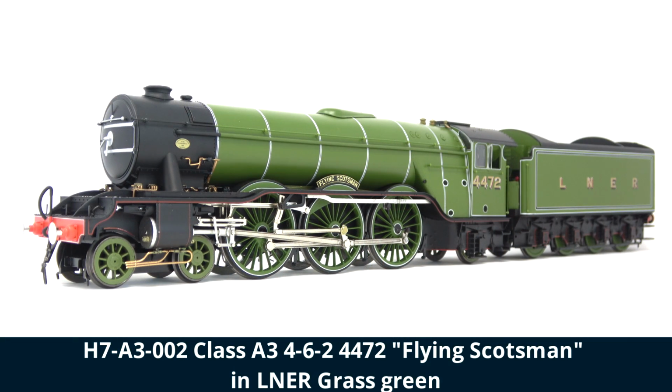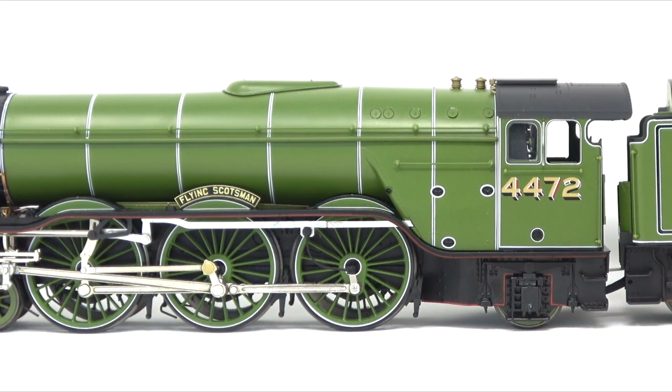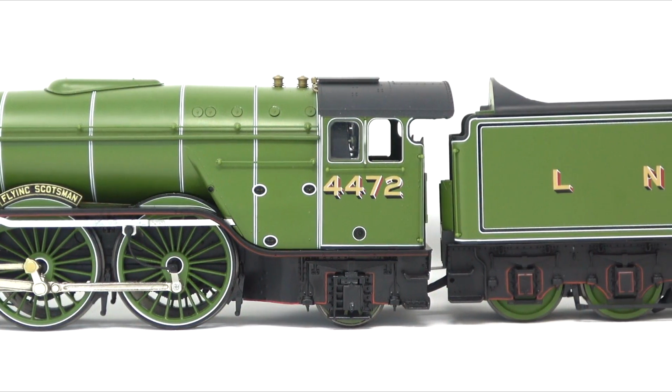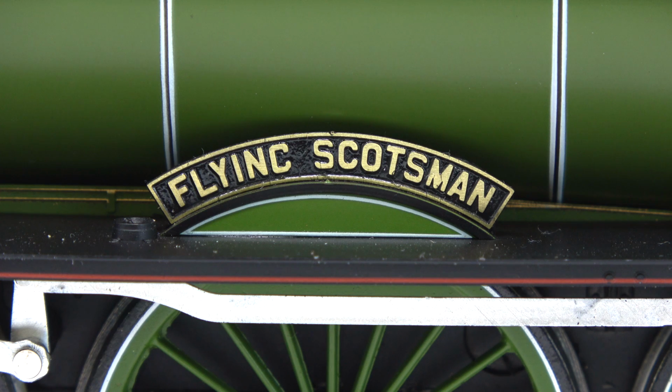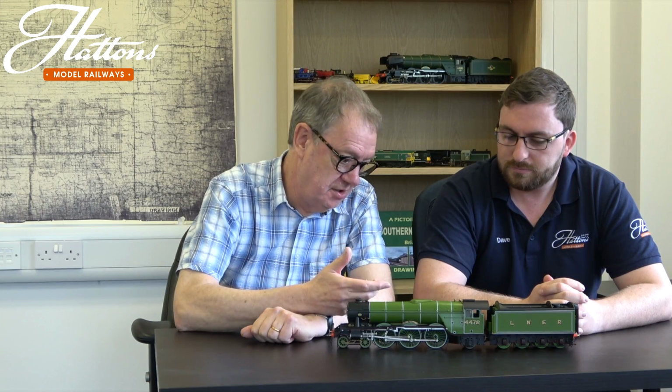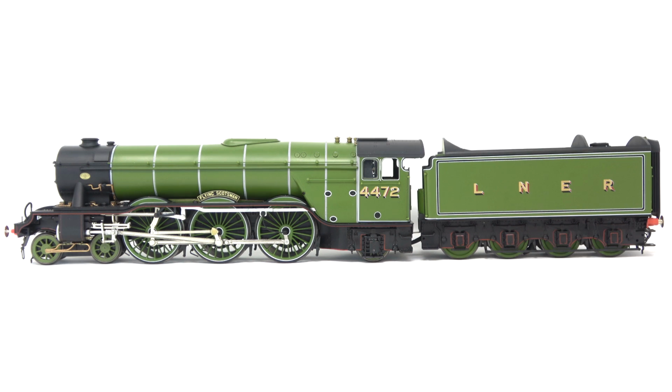Okay, now we have arguably the most famous locomotive in the land, and I say locomotive because the LNER in its wisdom in 1928 had two Flying Scotsmans. I think that's the plural, isn't it? Yes, it would be. One was the non-stop train, and the other is the locomotive. And for generations after, people have become confused. So just in case somebody doesn't know, this is Flying Scotsman.